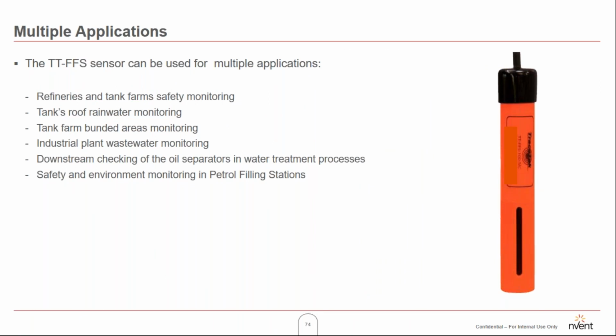Similarly, for the probe in industrial and infrastructure projects, it's used in refineries for tank farm safety monitoring. Sometimes it's used on a tank roof, in case we have a floating roof or a tilted roof scenario. Tank bund areas, on the tank bund wall, are one prominent application area. Wastewater monitoring, since sometimes hydrocarbon is present in wastewaters. Oil water separators in a tank farm are another application. Hydrocarbon shouldn't be present at the end of the separator.